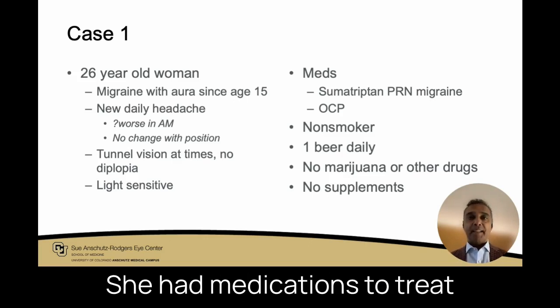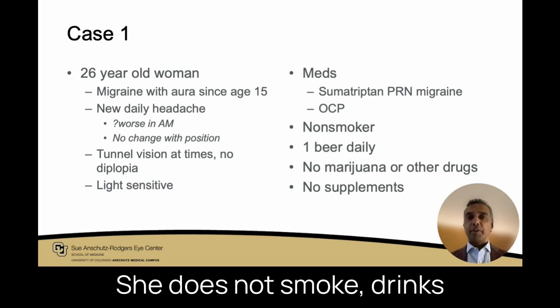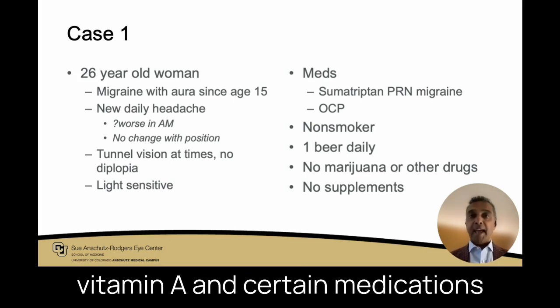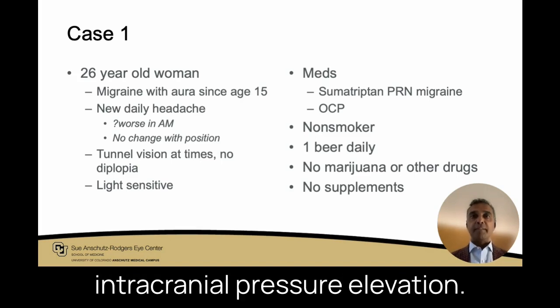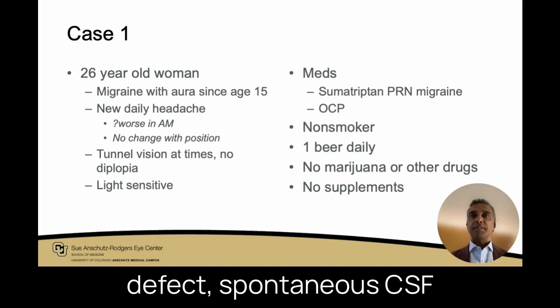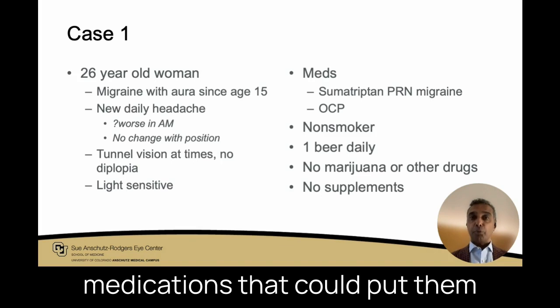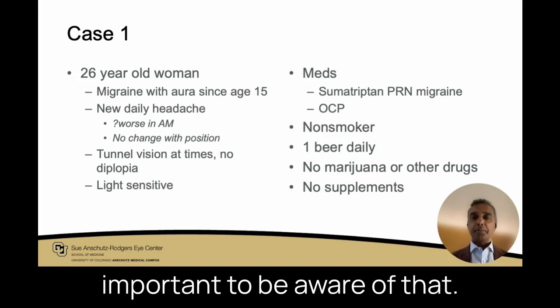She had medications to treat her migraine headache, as well as a birth control pill. She does not smoke, drinks a beer a day, and has taken no other supplements. There are supplements like vitamin A and certain medications that are also associated with intracranial pressure elevation. That's always important for me as a physician to consider when a patient has a history of a skull-based defect, a spontaneous CSF leak that has been repaired, and is put on one of those medications that could put them at risk for high ICP elevation. Critically important to be aware of that.